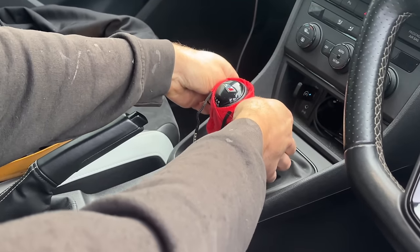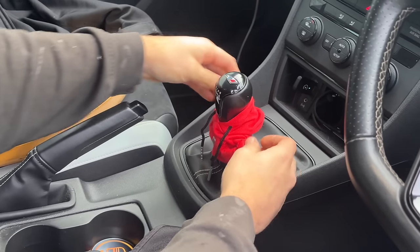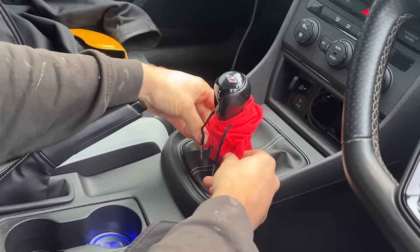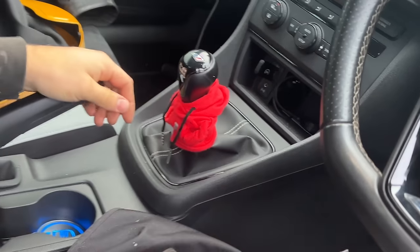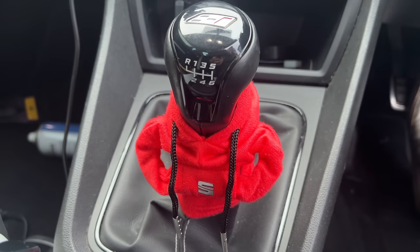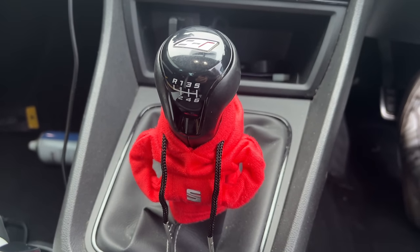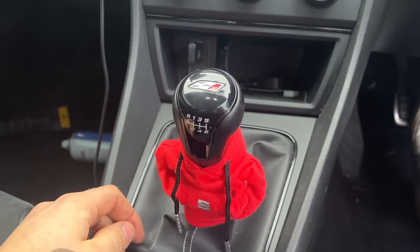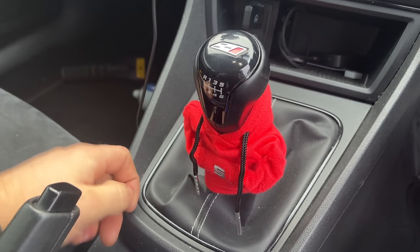Do you want the hood up or down? I feel like down. Down looks real gangster. Bad man. Yeah. Look at the state of that. That is awful. Real bad man. That's a dub. That is a dub. You got your cup holders. Yeah. With your real bad man. Look at him, man. He's chilling.